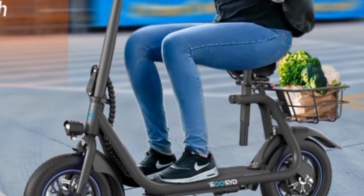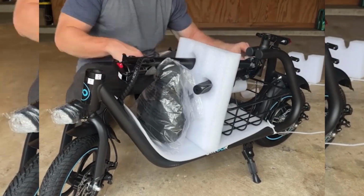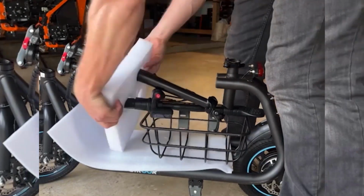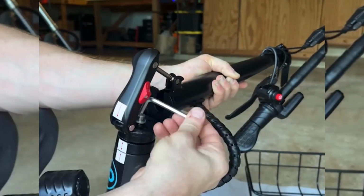Stay informed with the clear and legible LCD monitor. It provides real-time updates on your riding condition, including battery level, current speed, speed mode, single and total mileage. You'll never be stranded, and the display remains visible even in bright sunlight.